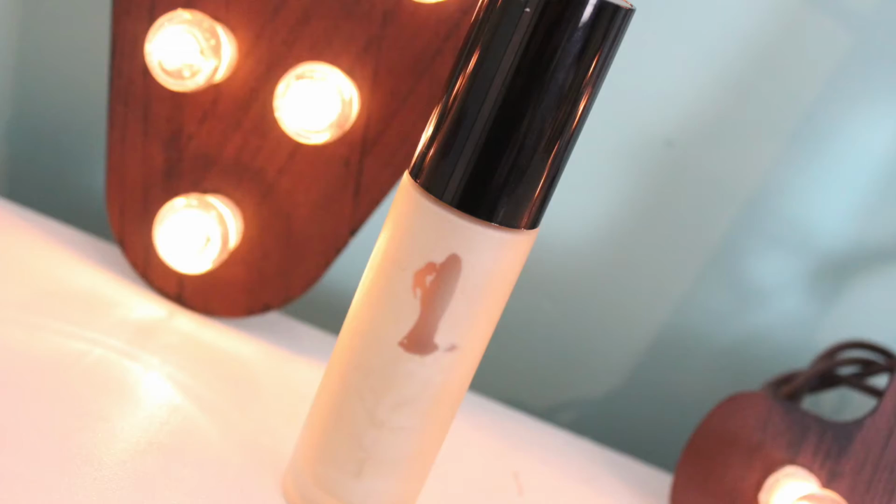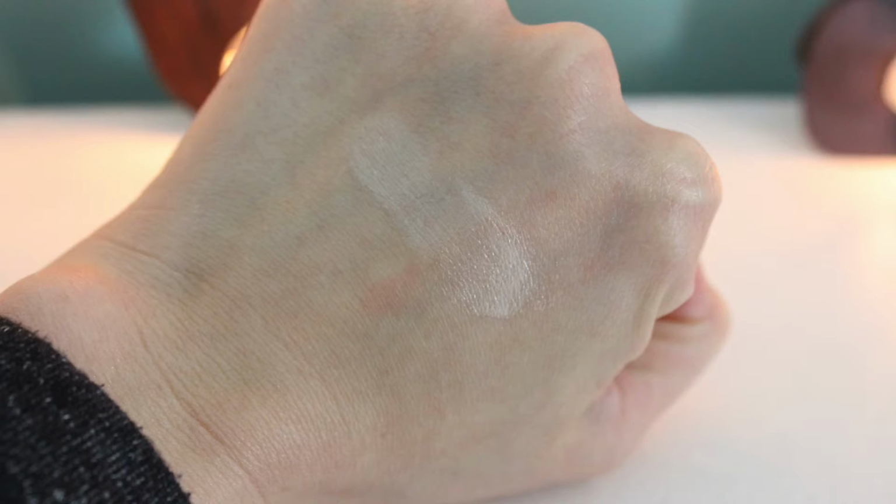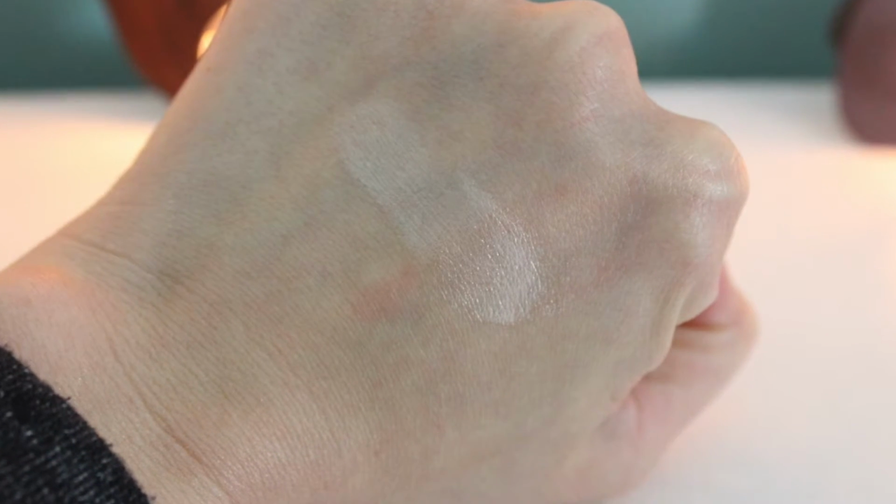Okay, first product, and if you've been with me for a while, I have been raving about this. This was one of my top products of 2015. This is the Becca Backlight Priming Filter. Oh my goodness, I love this. I have this on today as a base. There are actually a few different ways that you can wear this. You can wear it all over as a primer, which is what I usually tend to do.